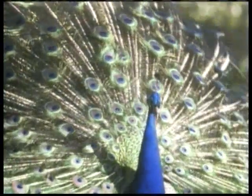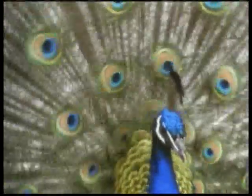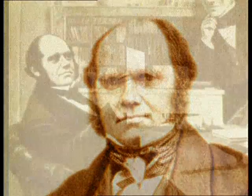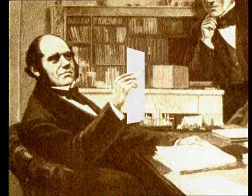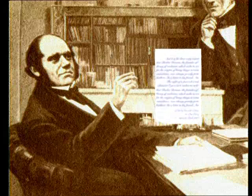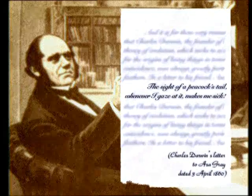No coincidence could ever draw these wondrous designs on a peacock's feathers. And it is for these very reasons that Charles Darwin, the founder of the theory of evolution, which seeks to account for the origins of living things in terms of coincidence, was always greatly perturbed by peacock feathers. In a letter to his friend, Asa Gray, Darwin admitted, "The sight of a peacock's tail, whenever I gaze at it, makes me sick."